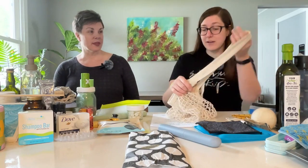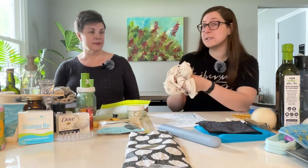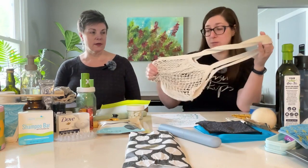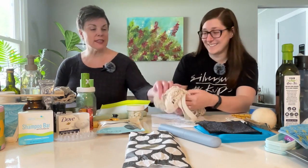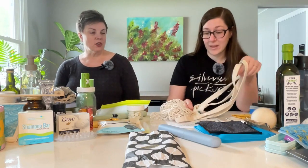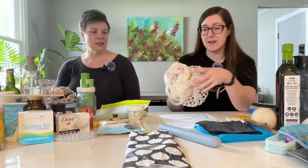I cannot for the life of me remember where my mom got them from, because of course now everything is Amazon, online, whatever. So that's where I found these, but hers are still being used to this day. Well, they're nice because they're cotton and you can wash them. If the orange is juicy or whatever is in the bottom, you just throw them in the wash. It's nice. Exactly.